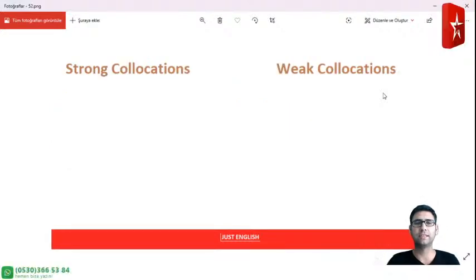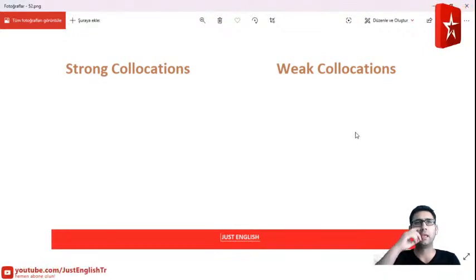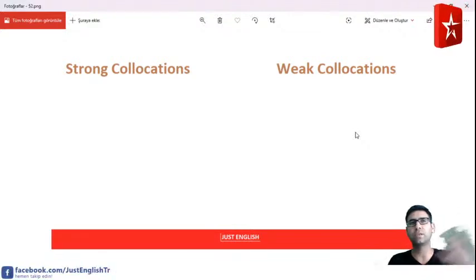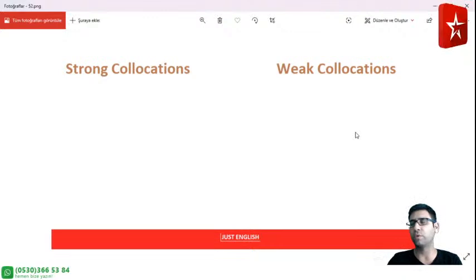All right. So we have strong collocations and weak collocations. What are those? Well, you don't have to memorize them, okay? Because you will know them by heart as much as you use them. No one asks you in the exam, question 1: write 5 strong collocations. There is no such question in the exams, okay? But I'm gonna show you anyway.